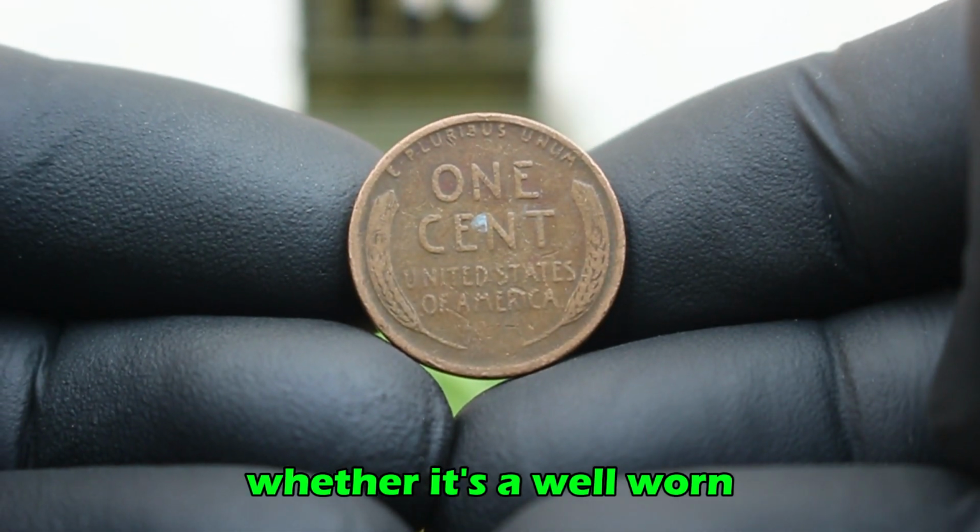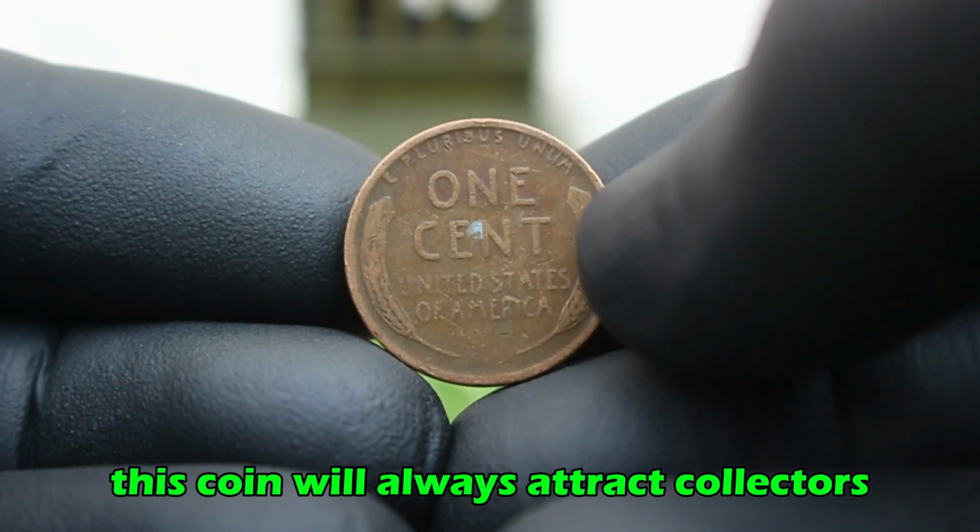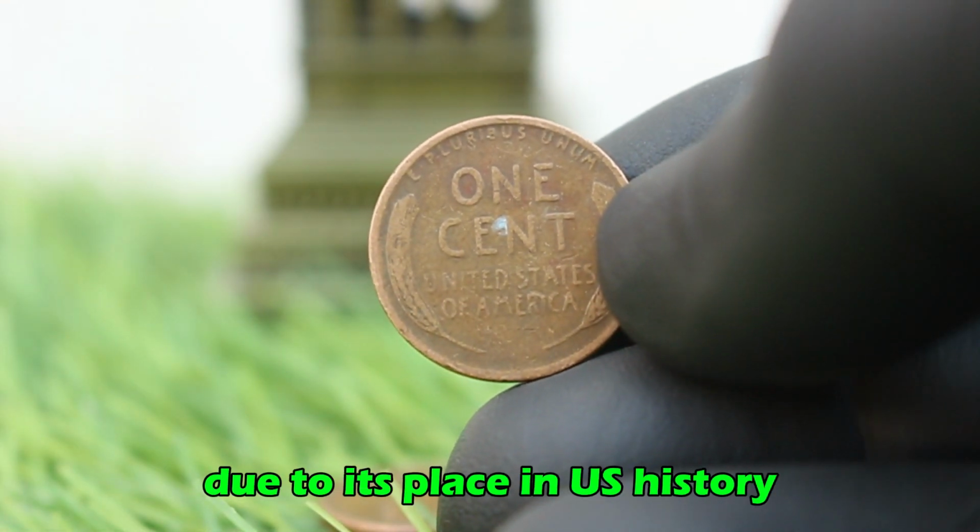Whether it's a well-worn, dirty example or a highly graded specimen, this coin will always attract collectors due to its place in U.S. history.